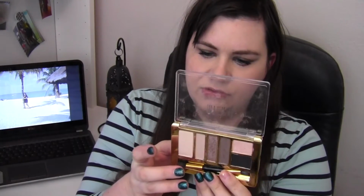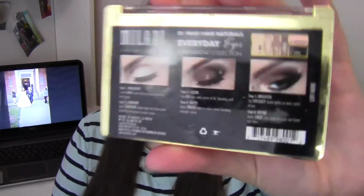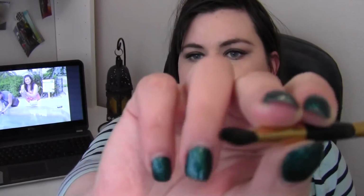Like this is the base, contour, lid, crease, specialty, and liner. It's just so you can know, if you don't know what you want to do with them, you can look. They have a suggestion on the back. And it came with this little double-ended brush, which isn't horrible, but it's not the best. But it's better than, I guess, those little spongy ones.